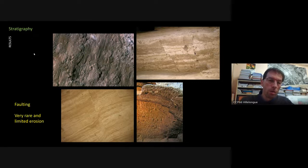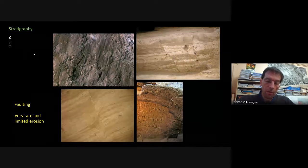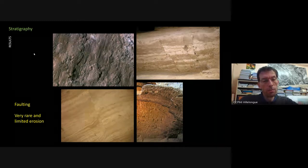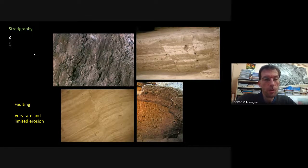And on the top photograph on the left is the faulting, the evidence of the movement of the sediments in more clay sediments of the Ensemble 2. Miroir de faille in French. I forgot it in English. Sorry. It's the illustration of the movements of the sediments of the two compartments. And so, next slide, please.